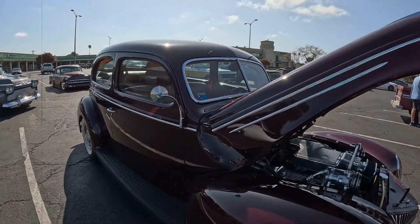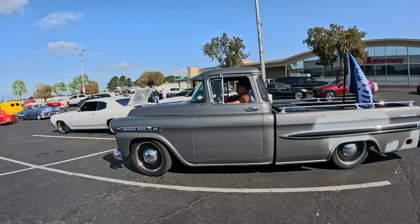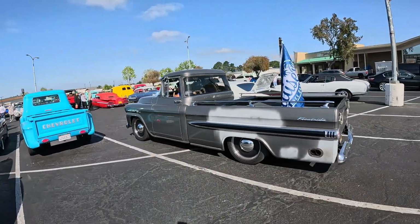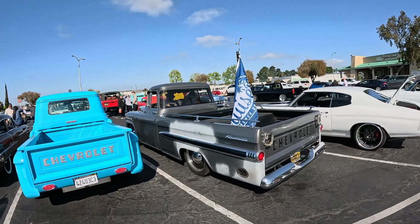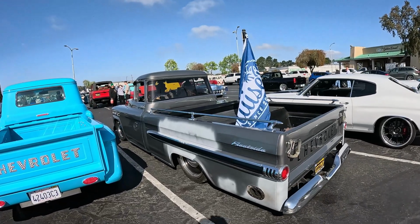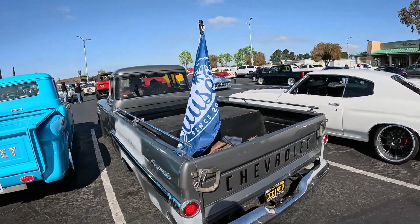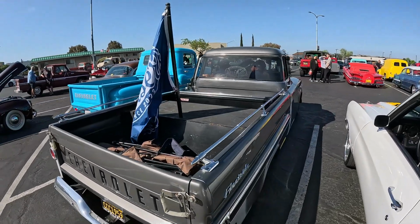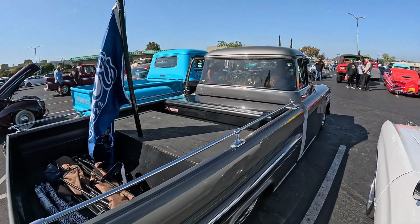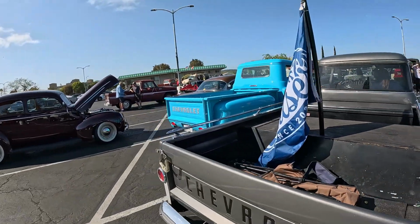She's a beauty. All right, one of my favorite trucks, the Apache. Rolling in. Fleetside. This truck is not messing around, folks. The Apache does not mess around. Central Coast Cruisers. Fleetside's always sounding good.